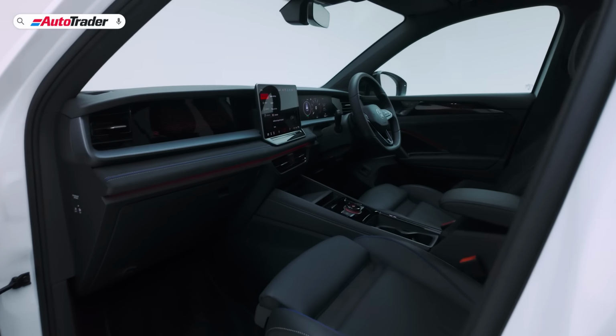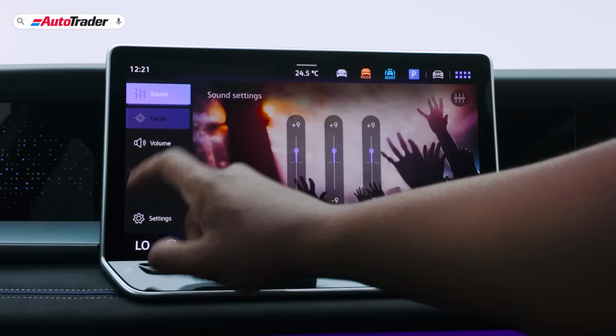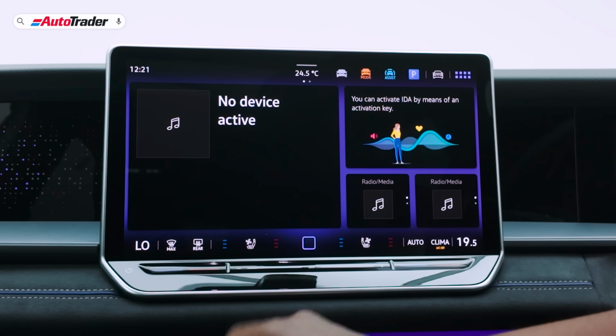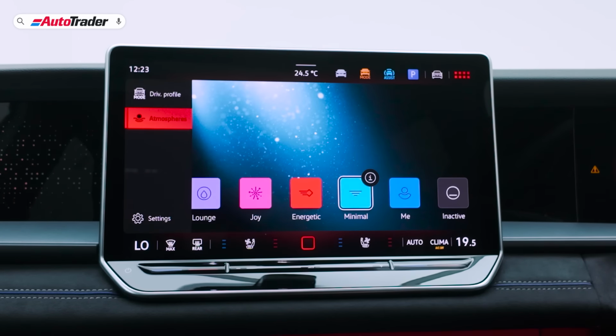Welcome aboard the Tayron's interior. Let's get comfortable. Now, the less is more approach is rather evident here, but you are drawn to the massive 12.9-inch infotainment touchscreen, which is pretty much your base of operations for operating most of the vehicle, if anything. Now, I have to say, this is quite a solid infotainment system. The UI is crisp, everything is pretty snappy, and there's just a nice use of color with this infotainment system.